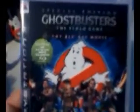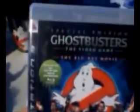Now I picked this up today, which was kind of a steal. I got it for £5 from a second-hand game shop. I don't know how rare it is. I mean, it's a bit stupid because I don't even own a PS3, but I saw it and I thought, why not have it for the collection anyway? It's the Ghostbusters video game and the Blu-ray in one. And I think if you can tell, the artwork on the front of this case is actually different to the actual Xbox 360 and PlayStation 3 games separately. I think Bill Murray's face looks a lot different compared to the Xbox game.